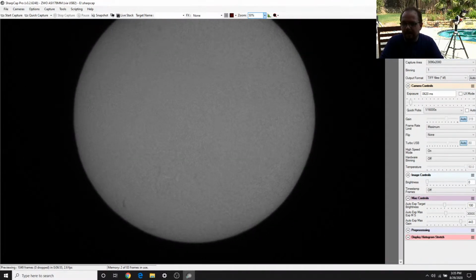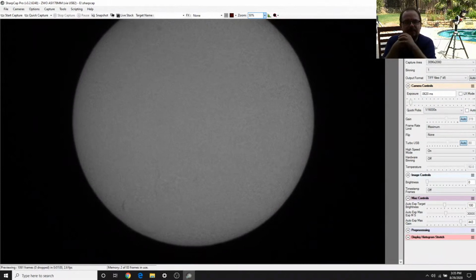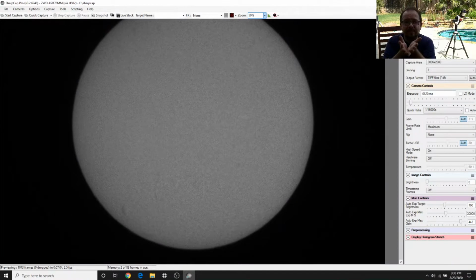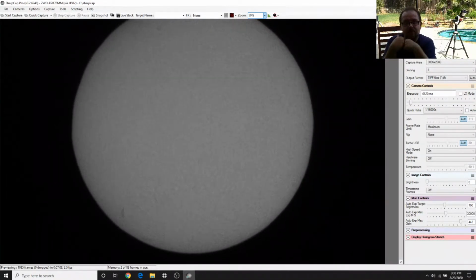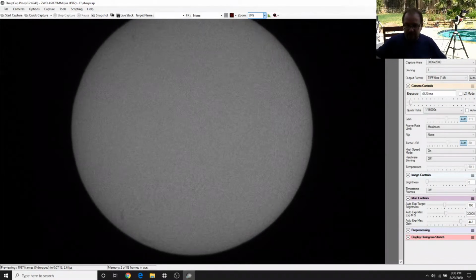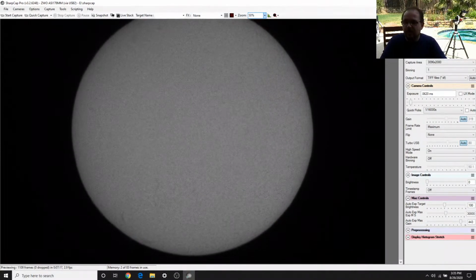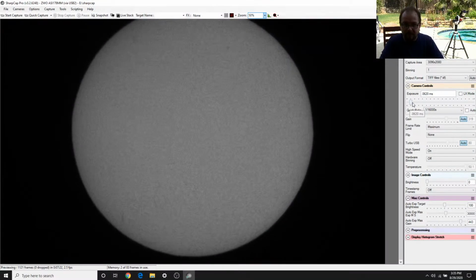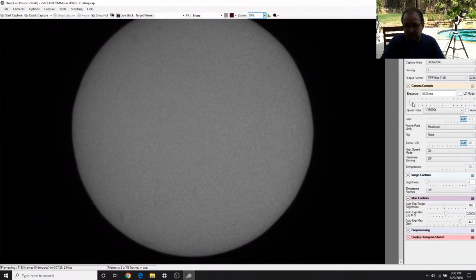All right, so here's what we got. We have to worry about two different exposure levels. The stuff that we're seeing on the surface is very, very bright because it's very, very hot. There's a lot of light coming from it. The stuff we want to see on the edge, the prominences, is not very light at all. In fact, it's significantly cooler than the surface, so it's going to be much dimmer. Because it's much dimmer, we need a much longer exposure in order to see it. So we cannot see both the surface and prominences at the same time. We have to pick one or the other.